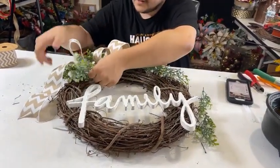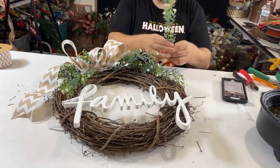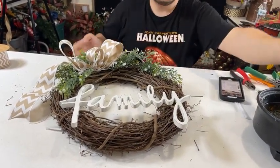Okay. Take another piece there. Then we have another long piece, which I'll place on the right side.